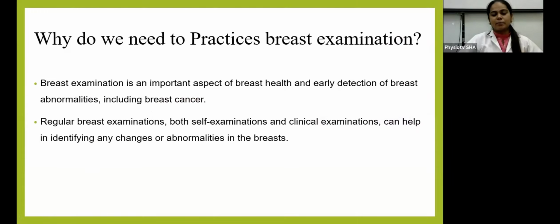Coming to why do we need to exactly do breast examinations? Breast examination is a routine process which is one of the most important aspects of breast health as well as the early detection of breast abnormalities including breast cancer. Regular breast examinations, both clinical examinations as well as self-examinations, can help us identify different abnormalities as well as the changes in the breast.